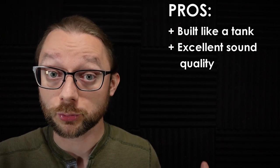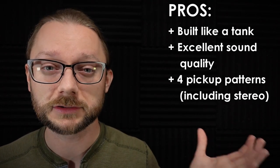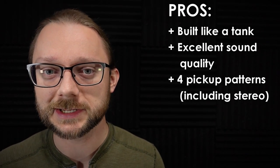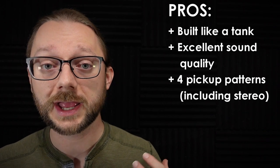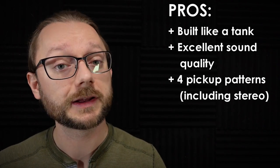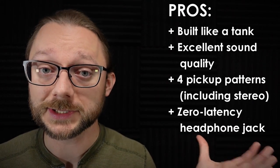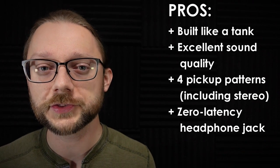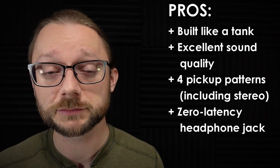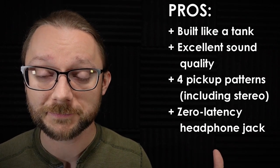Another great pro for the Bigfoot is, of course, its 4 user-selectable pickup patterns, including that all-important stereo mode that ASMR artists need. You have plenty of flexibility and versatility with those 4 pickup patterns that, again, match directly those available on the Blue Yeti. Another great boon is the zero-latency headphone monitoring jack. This is becoming pretty commonplace on most decent USB microphones these days, but nonetheless, it's a valuable inclusion, and I'm glad to see it here.